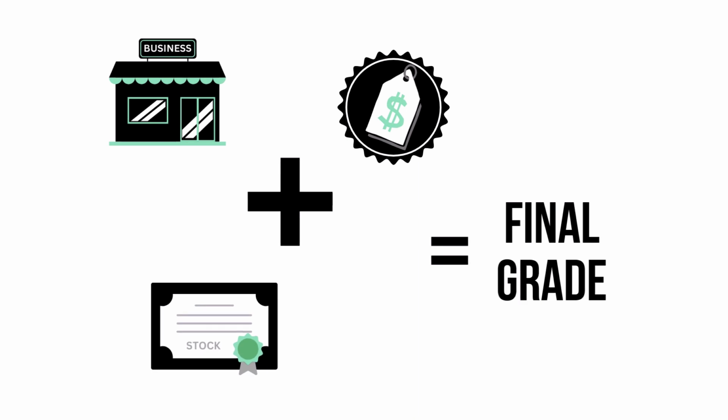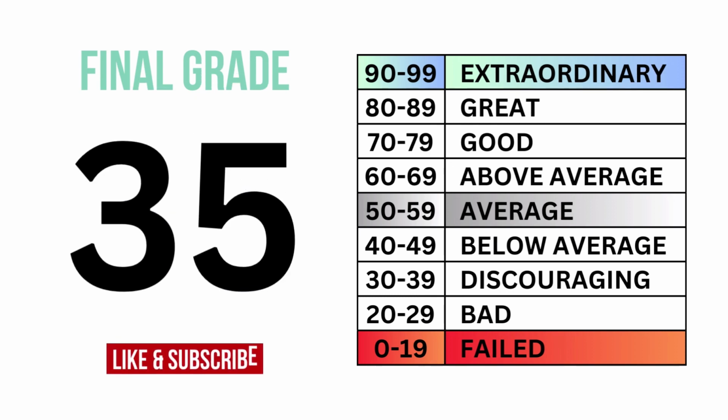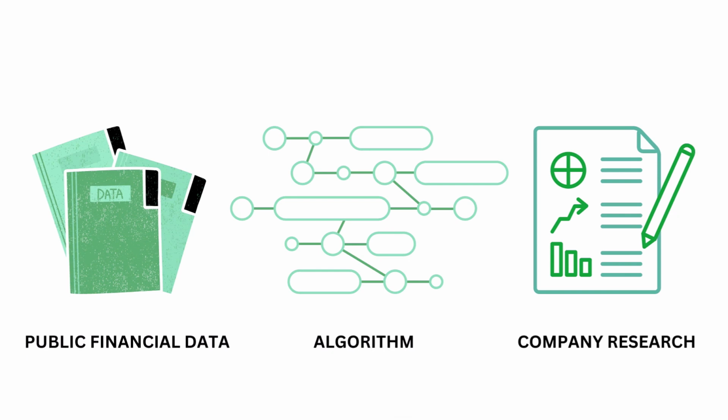By combining the business, the stock, and the price, we can get the overall outlook of the company, which gives us this final grade and its type of investment. This analysis uses public financial data, research, and a proprietary algorithm to come up with this company's grades.